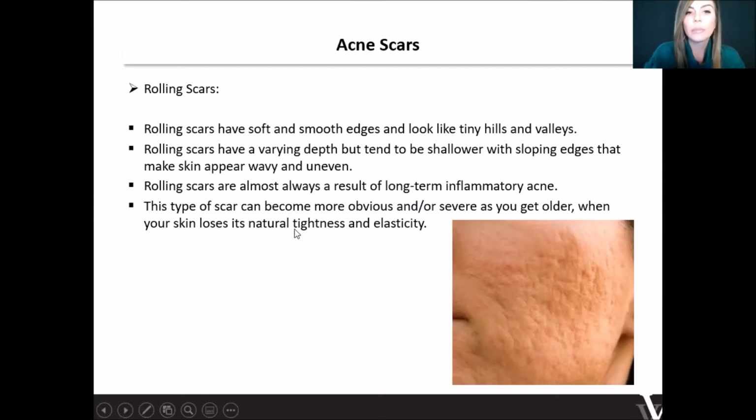This type of scar can become more obvious and or severe as you get older, when your skin loses its natural tightness and elasticity. So I always talk about this, how I try to push memberships for offices. And if you're the type of office that a membership doesn't work for, I completely understand that. So then I switch it and try to push loyalty programs, because you need to have one or the other or both. You have to have a loyalty program if you're not going to do a membership program.